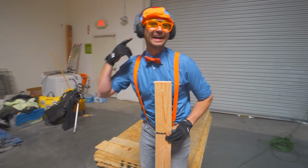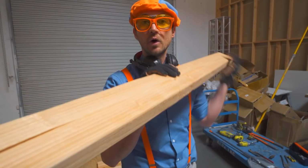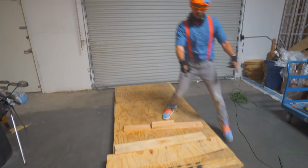All right, so we need this piece of wood. And actually, we need this piece of wood too. We need to screw them together like that. So, that's what we're gonna do. Okay, put that right here while we put this away.